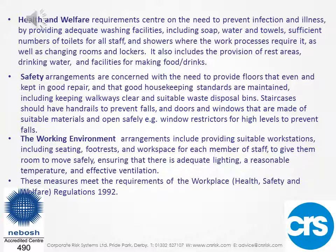The working environment arrangements then include providing suitable workstations that can be adjusted for different types of people, including seating, footrests, adjustable chairs, and workspace that's adequate for each member of staff to give them enough room to move safely around the workplace. There should also be adequate lighting, both general lighting in the workplace and specific lighting at their workplaces, and a reasonable temperature should be maintained of at least 16 degrees for those working in an indoor environment, 13 degrees for those who are working where strenuous effort is involved.